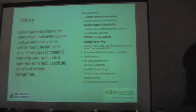So, firstly, a little history regarding global supplies and how we fit into the picture. We're not just some random guys that hand out pamphlets in the foyer here. We've been at the cutting edge of supplying products and services to the wildlife industry for the last 17 years. Now, we've grown this business drawing on our own personal experience in the wildlife management field, specifically also related to elephant management.